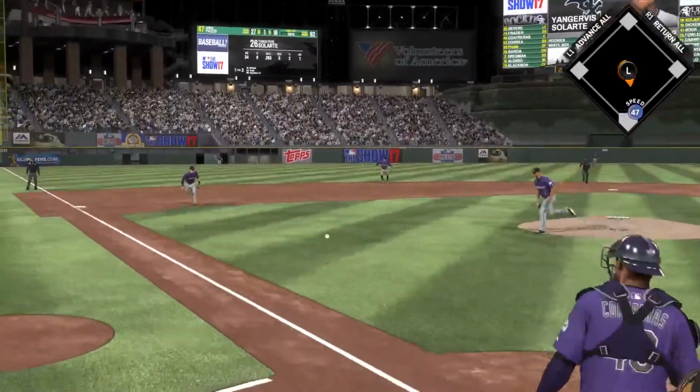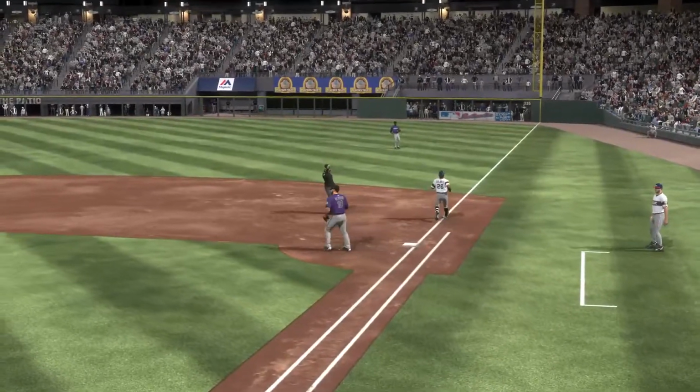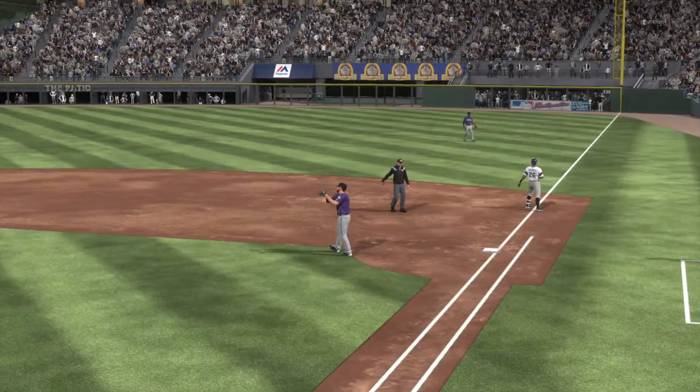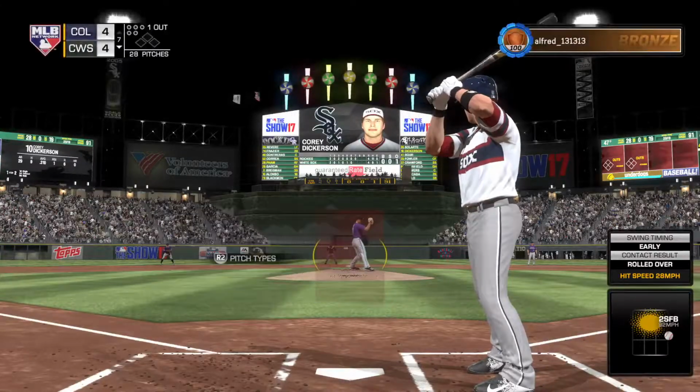Hit softly on the ground to third, and a barehanded pickup. He is out. And what a vital play there, preventing the leadoff man from getting aboard.